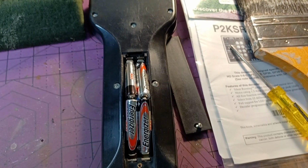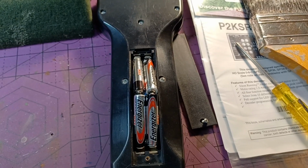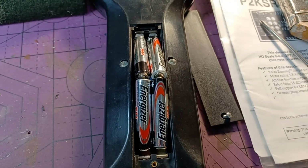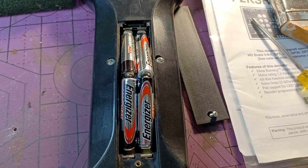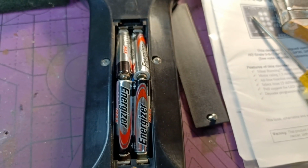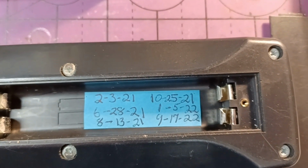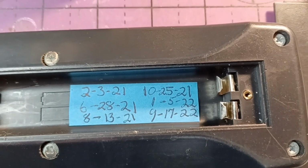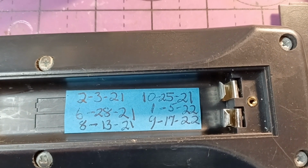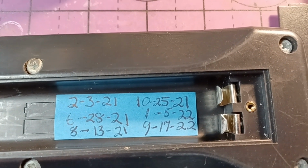You know, I love NCE, I love their throttles, I love everything about them except for one thing. Man, it's always tough getting the batteries to stay in there. They always want to pop out, so I'm going to have to carefully put the lid back on. I always get a kick out of this because I date it every time I change out the battery, so it lasts for a number of months, almost 3 months, a little shy.